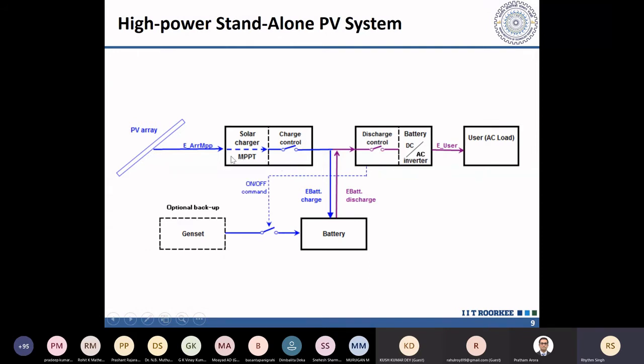So here, as we see, the major difference is in terms of the control, which has now been split. So far there was only one control block, and the controller was unified. But here, the systems proposed at this power level have a separate charge controller which monitors the operation of the MPPT and the battery, that interaction. And usually it comes as a solar charger module. And then there is a discharge control which deals with the interfacing of the loads and the battery. Because we are talking about 2 kilowatt peak and above power levels, usually the loads will be AC. So invariably you will have an inverter also being a part of this system.